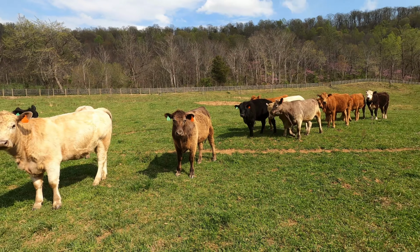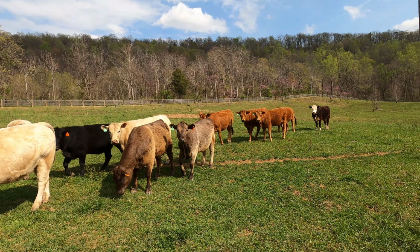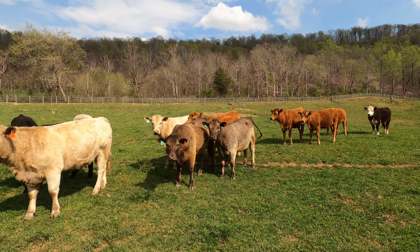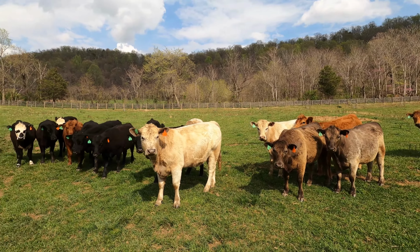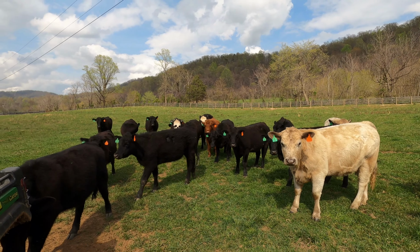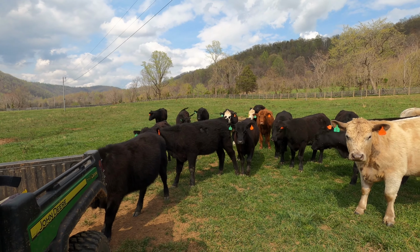So I have some mineral that's supposed to help them, one, because they need it, and two, it has some flyaway already embedded in there that when they eat it, it goes into their digestive system, and then they poop it out and it basically sterilizes their poop, so flies can't lay their eggs and multiply there. So hopefully that will help.